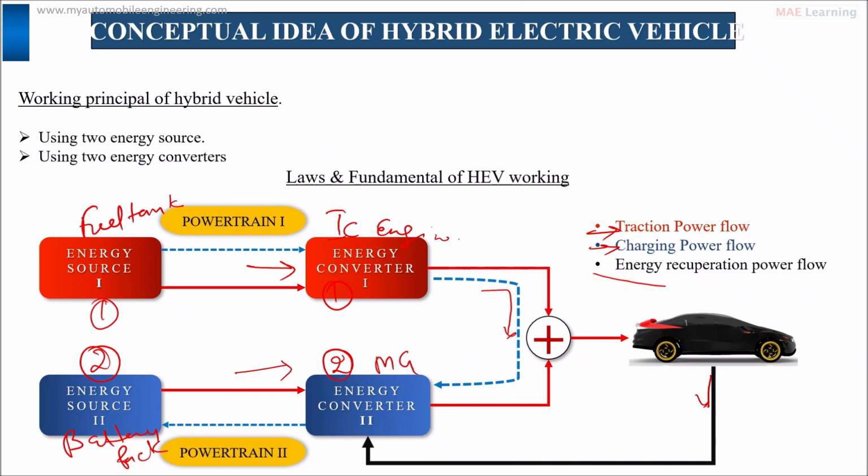Okay, so let's understand something related to the series system and parallel system, how powertrain 1 and powertrain 2 work together. So this will be a series system, let's say 1. The engine only charges the battery. The electric motor alone drives the wheel in this condition. In the parallel system, what will happen? Both the engine and motor can drive the wheels together or separately. Okay.